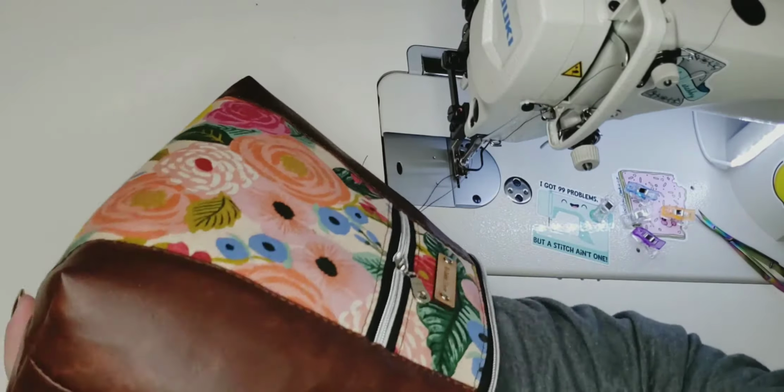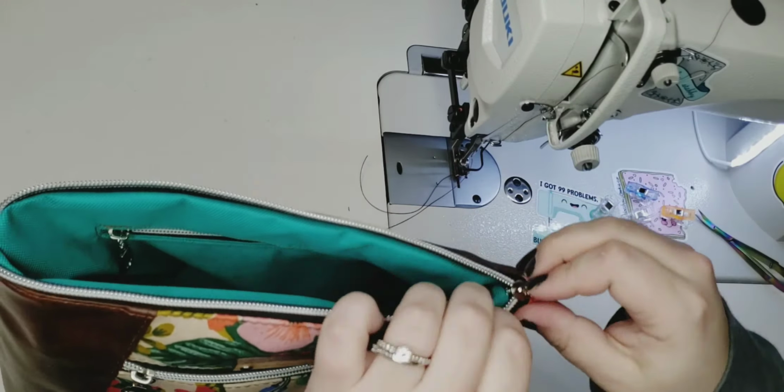I have 4 more of these to make, but it's getting late, so I'm going to finish those up tomorrow.